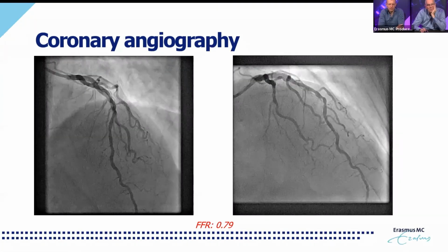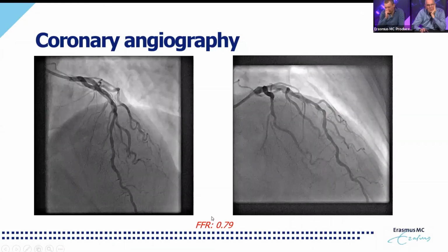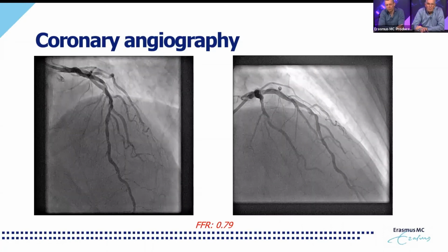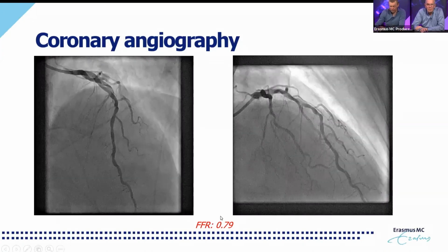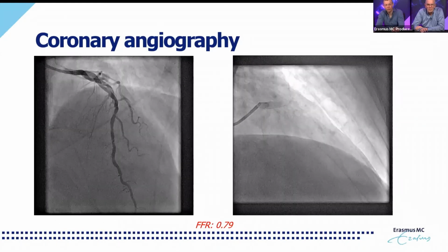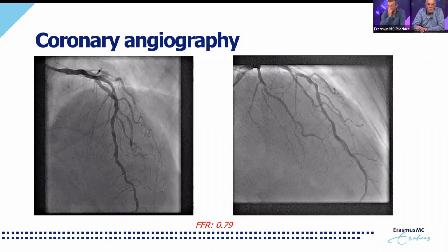But then you see this diffusely diseased LAD, in which a routine FFR with a wire was performed, and in this case revealed a pre-PCI physiological outcome of 0.79, which was considered significant, but was not sufficient to determine exactly which segment was responsible for the patient's complaints and the drop in pressure.